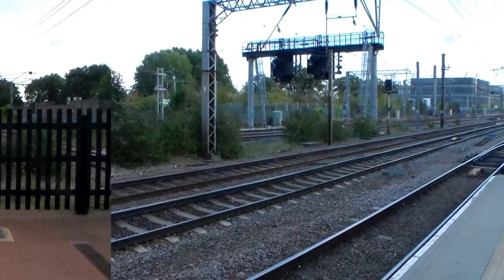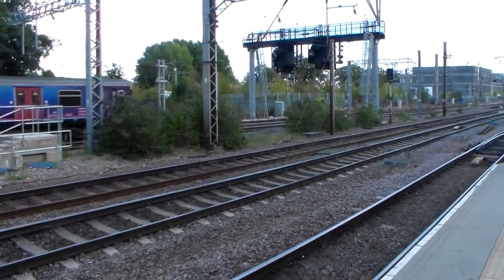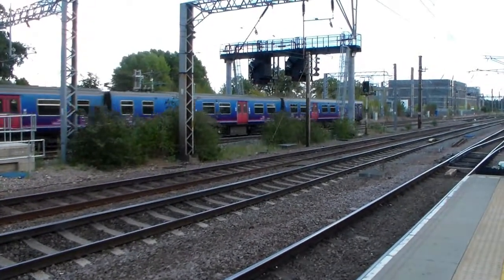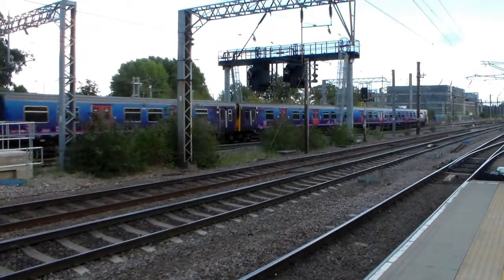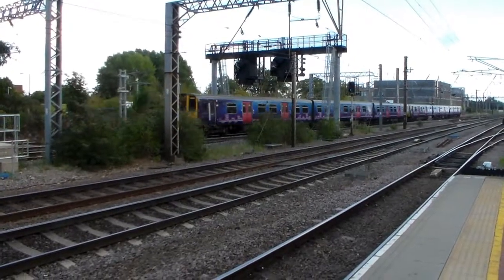Great, about the 1702 First Capital Connect service from Hertford North to Moorgate. 313058 leads the way. And 313060.